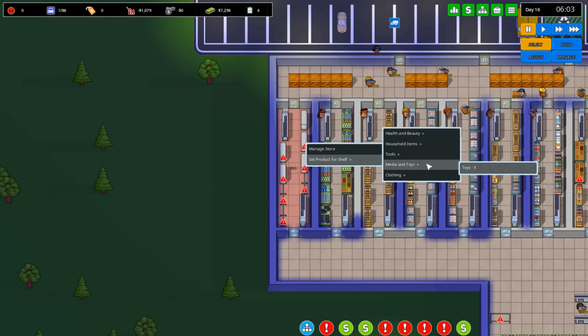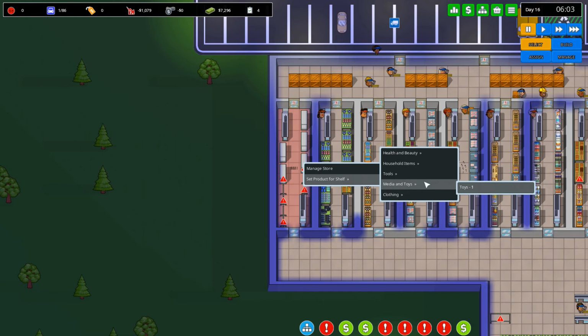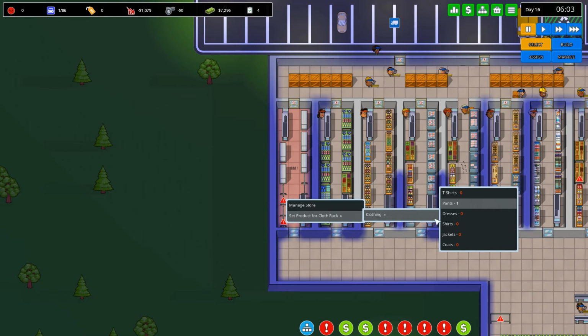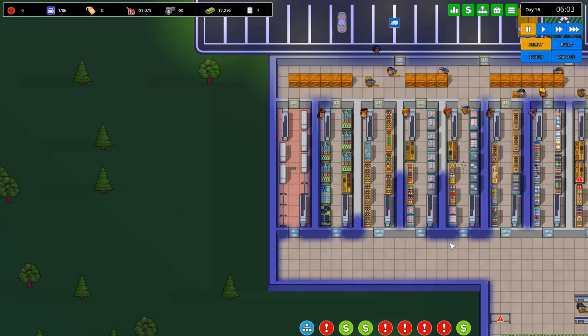Women's shoes. Shoes. And then for here, let's go for pants and shirts. And we'll go for coats and jackets.